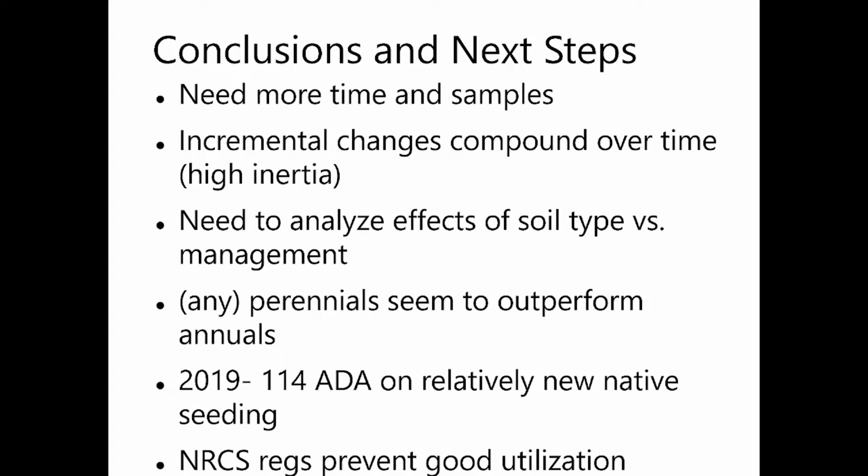In comparison to the animal days per acre that I reported for the Grazed CRP, which was 19 the first year, 39 the next year, Meg and I established our own native prairie 15-acre seeding, it's 3 years old. This is the first year we grazed it, and we already got 114 animal days per acre on it, and it's not a great seeding.